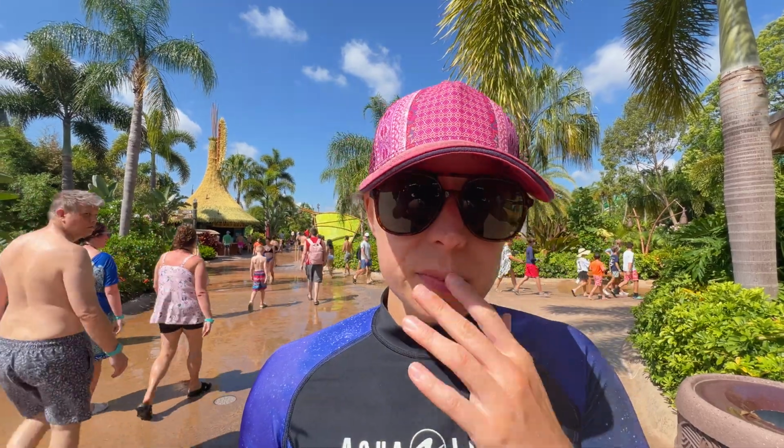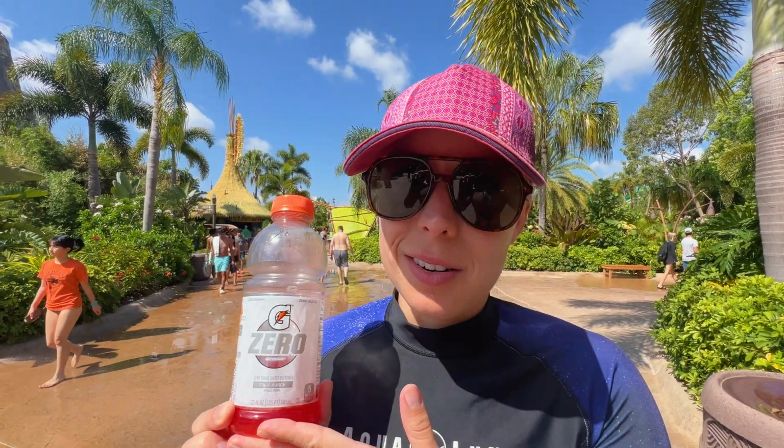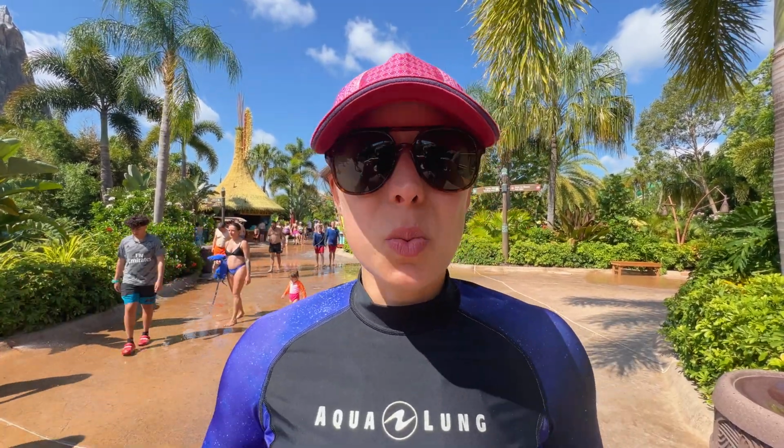The final item that you need to pack when you come to Volcano Bay is something to store liquids in, whether that be a Coke Freestyle cup or a water bottle, Gatorade Zero bottle. Bring something so you can stay hydrated while you're here. There are Coke Freestyle machines at the park, but also there's water all around and some bars. So if you want to stay hydrated, you can as well.